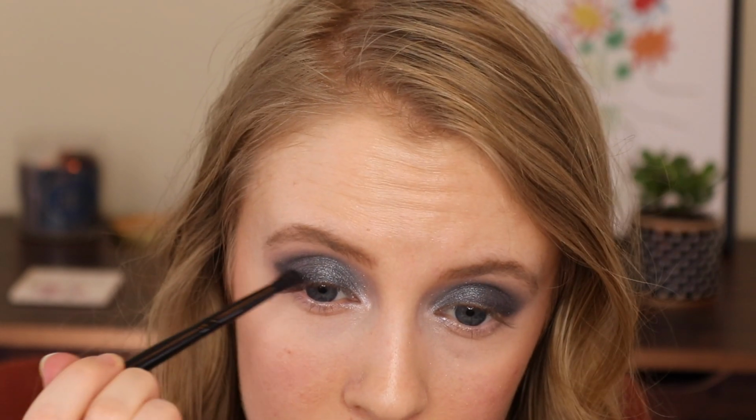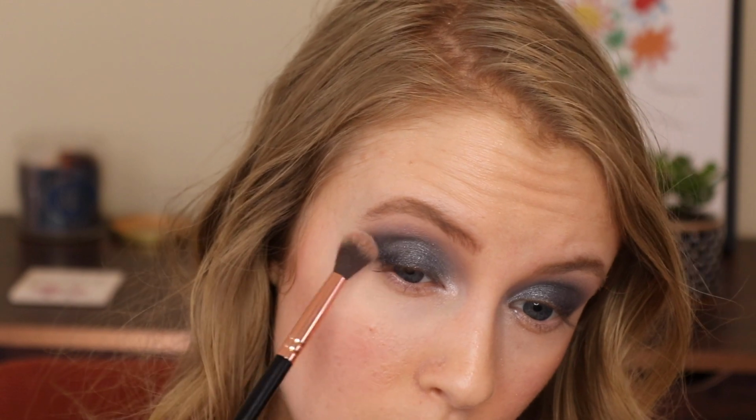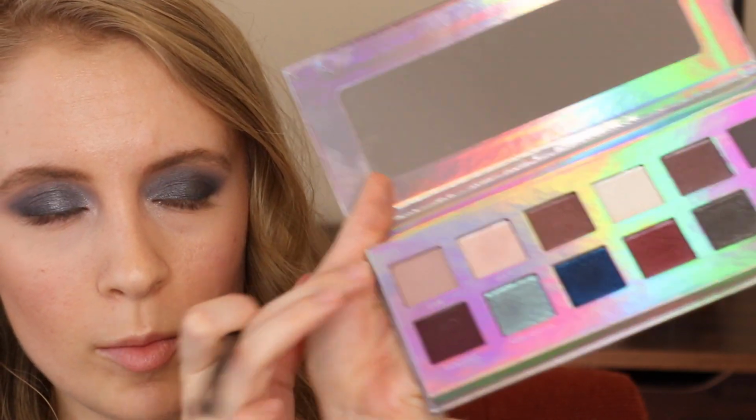I like that this black is not super intense. You kind of build it up as opposed to it just going on with full pigment right away. But it still is definitely very pigmented. It's just, you don't have to worry about picking up too much on your brush. Just taking a little bit more of Cub.